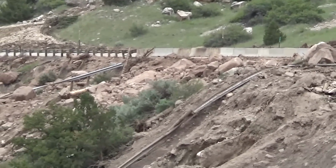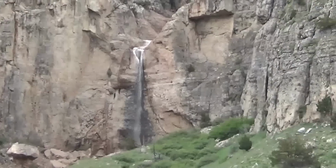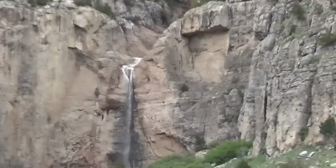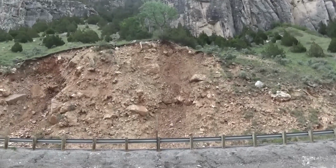A lot of power there. And there's where it came from. Right there. Again, that waterfall was not there. There's another one of the big slides.